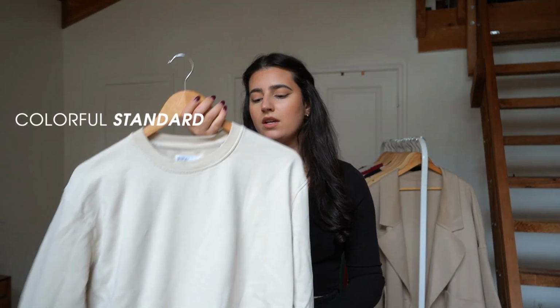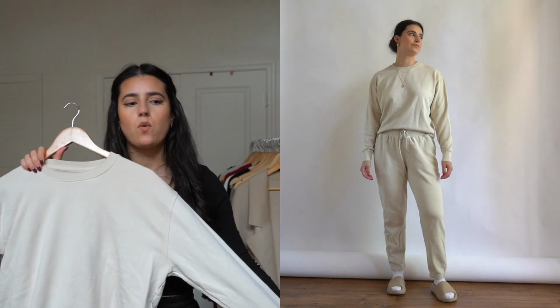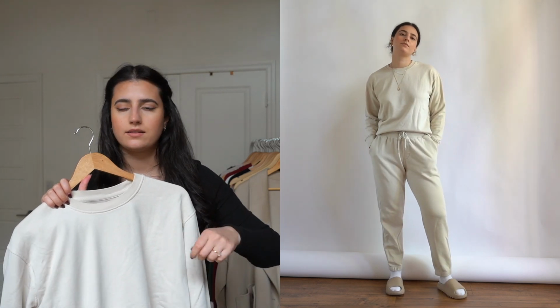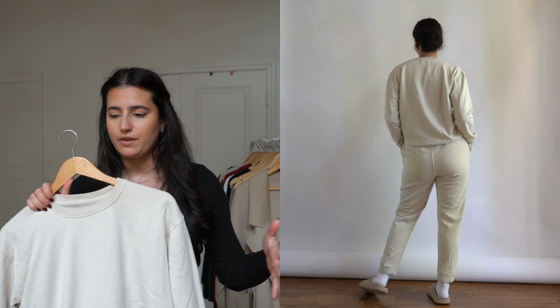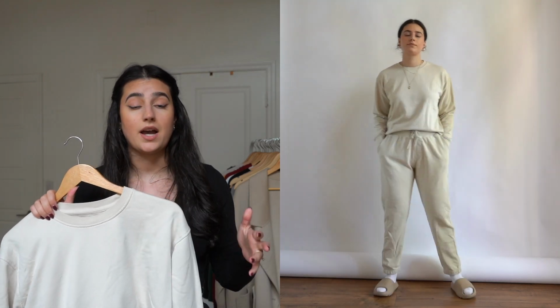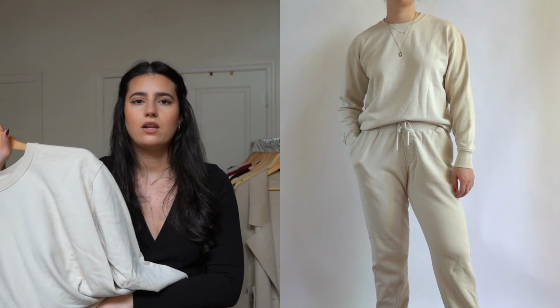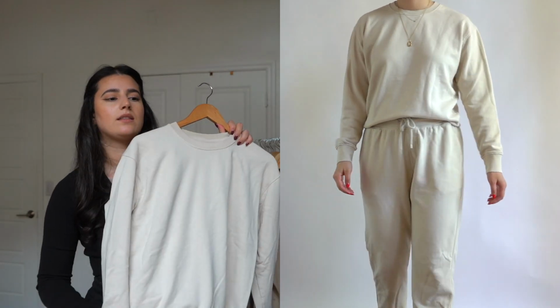The last brand that I wanted to mention is Colorful Standard, and they have pretty much every color of sweatsuit. And again, this quality is just that fabric that you know can take a beating. It can take a lot of washes, it can take a lot of drying, it can take everything. It's just gonna look better with time, which I love. I don't know if they have other loungewear, but I know they're known for having every color of sweatsuit. I think they also have shirts and just regular basics, but love this.